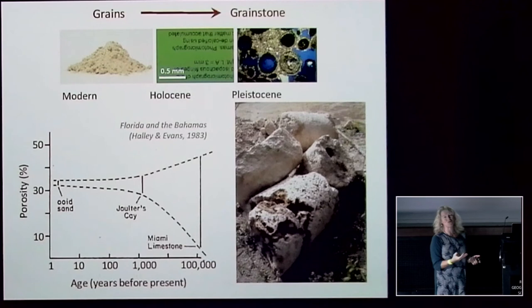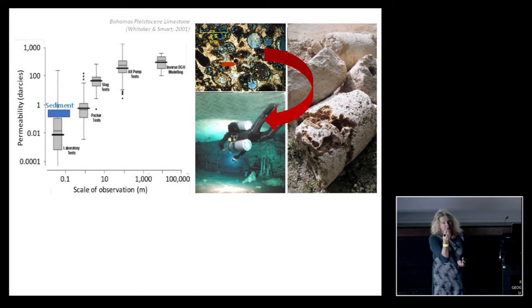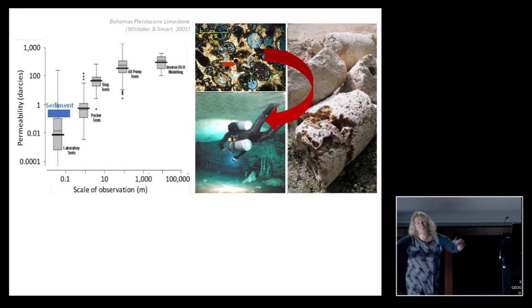And what you can see in this diagram is we're not looking at porosity, we're looking at the permeability, the ability of the rock to conduct fluids. And that's on our y-axis here, that's the log of permeability against the log of the scale at which we look at things. So that blue bar represents the sort of set scale we might be looking at fresh sediment, but if we look at little cores taken from rocks, in this case, these are Pleistocene limestones, so they're 125,000 years, sometimes quite a lot older from some of the older high sea stands, you can see a lower permeability. And then as we move from left to right on this plot, what we're doing is we're looking at a progressively larger volume of rock.